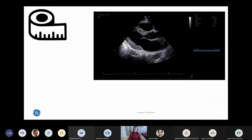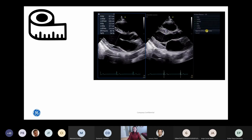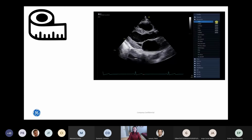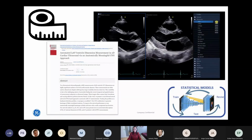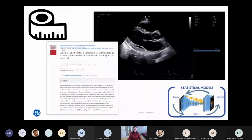Now, when we think about measurements in the heart, one example from our latest edition is the automatic measurements that we're now performing in the left ventricle of the heart, leveraging AI technologies. So you should recognize the first author of this paper. This is the work from Andy, who was the previous presenter. They're leveraging the statistical models piece of the digital twin puzzle.